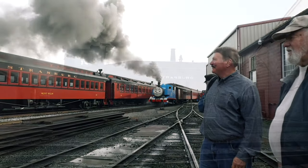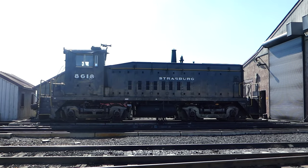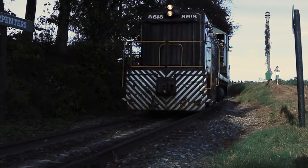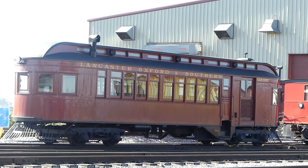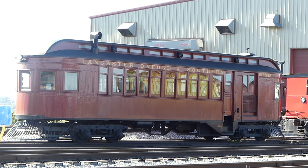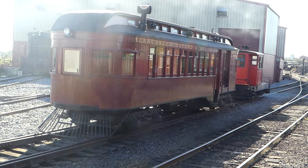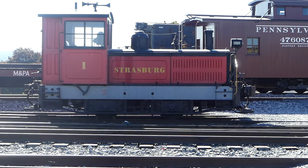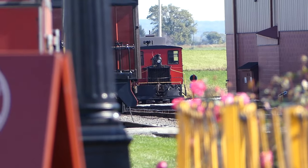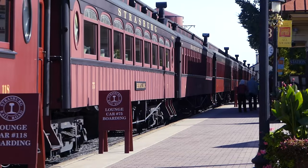Non-steam-powered residents include former New York Central SW8 No. 8618, built by EMD in 1952, former Lancaster, Oxford, and Southern Doodlebug No. 10, built in 1915 by the Sanders Machine Shop, and No. 1, a gasoline-powered 20-tonner built by Plymouth in 1926, the last remaining locomotive of the pre-tourist era Strasburg Railroad.